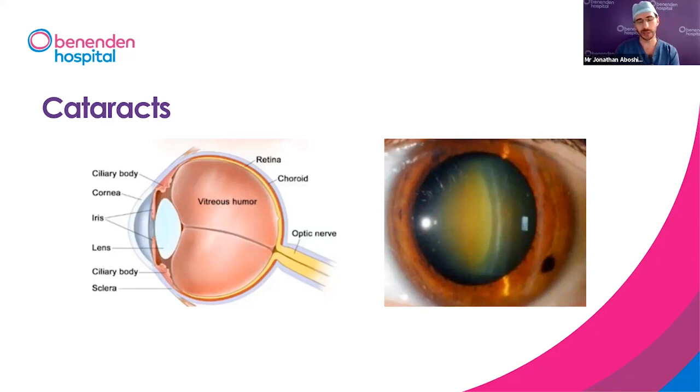They don't allow this light to pass through the lens so clearly, and that is what we call a cataract. So a cataract is a cloudiness of your natural lens that exists inside the eye. The big cavity or space inside the eye is called the vitreous humor, and that's basically water. It's about 98% water.